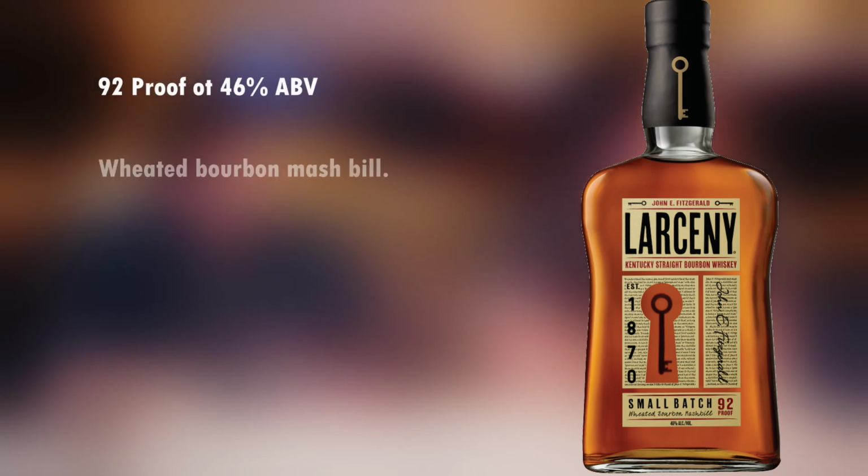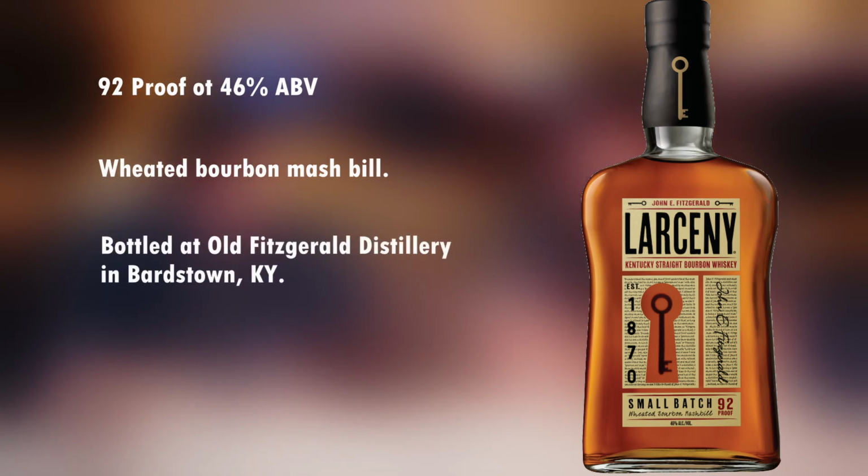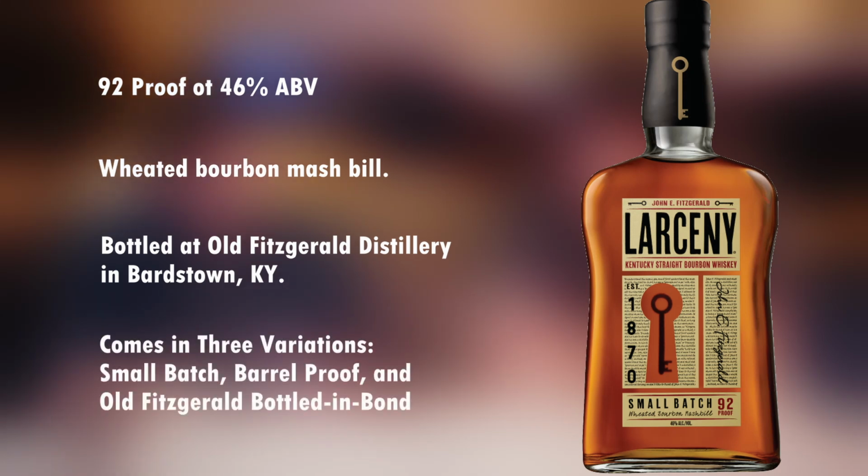We finally try Larceny. So, Larceny. It is 92 proof, which means it is 46% alcohol. It is a wheated bourbon mash bill. This bottle is bottled at Old Fitzgerald Distillery in Bardstown, Kentucky. And I believe the small batch version is actually the lowest that it goes, so it only goes up from here. And yeah, that's Larceny.